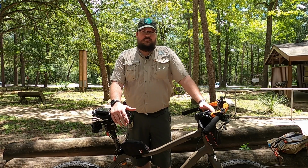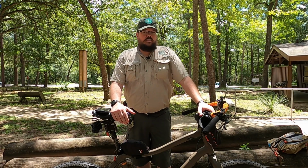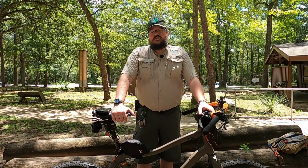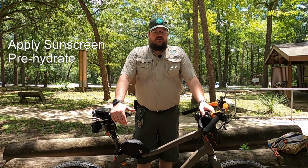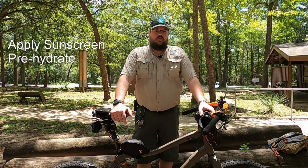After you arrive at the park, it's good to do a last-minute safety check on your bike. Make sure you got all your gear, your water bottles are full, you got snacks. You also want to consider your safety and remember some of the heat hacks we taught you. It's always good if you can ride with a buddy, but either way you should let people know where you're riding and when you plan on being back.